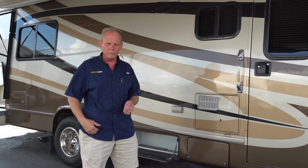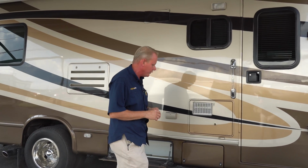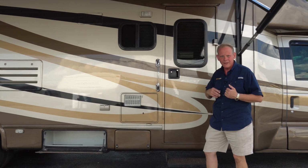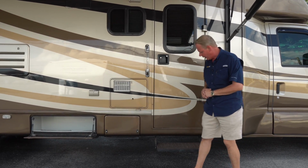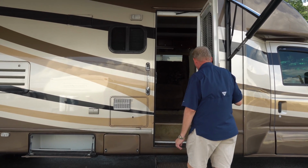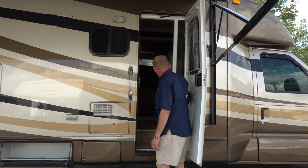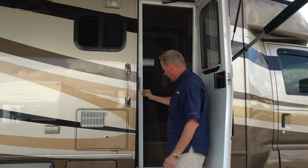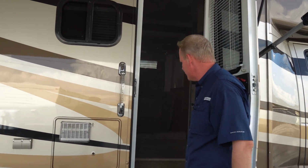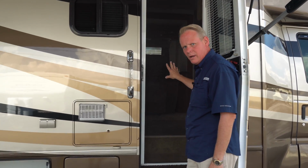And this is another time when if you're coming from very far distance away, we give you the detailed picture package, and that's going to be able to highlight up-close pictures of all of this area. You've got a motorized step going into the coach, and this is where I wanted to show you that screen door that slides right over like that and latches, and it's just a really nice look.